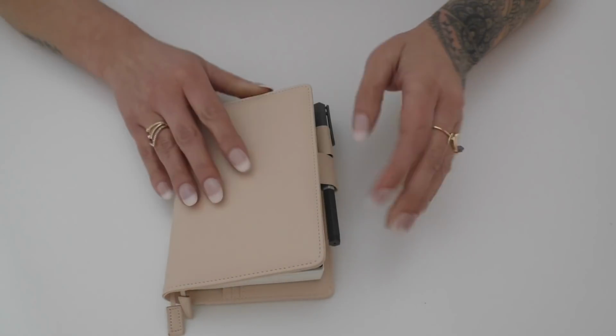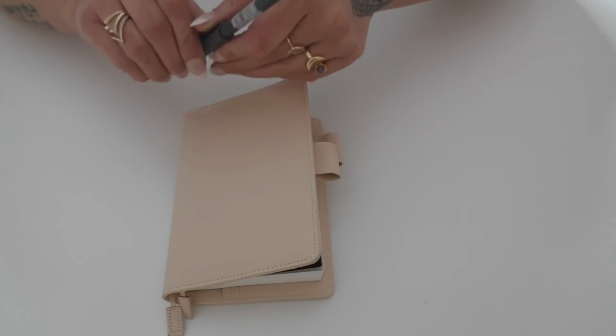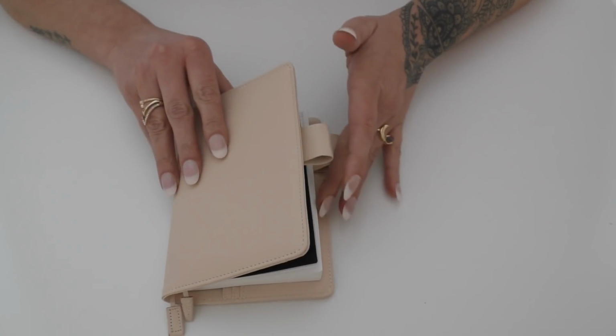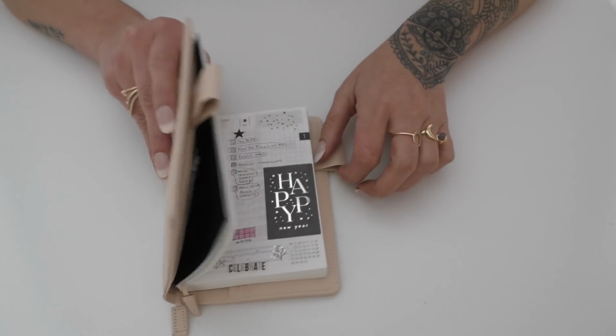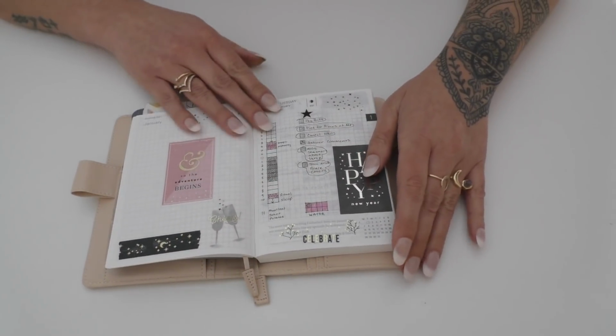So I like to have a daily planner because my life's a little crazy, and when I wake up in the morning, I've got a million things in my head that I need to do, and so each morning I like to sit down and actually plan out everything I have to do that day.